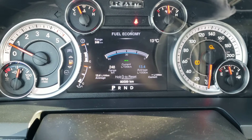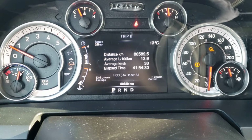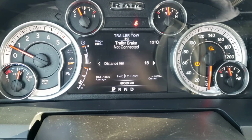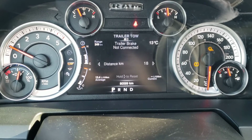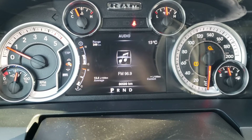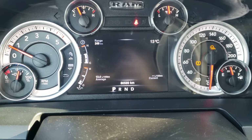Like I mentioned, fantastic fuel economy. You've also got your trip settings here, so you can easily track your kilometers as well as your average fuel economy and speed. Next, you've got your tow mode here, so you can check your trailer mode, your trailer brakes, trailer brake gains, and more. Next, you've got your audio system, so you can check what's playing and adjust it without ever having to take your hands off the wheel or even glance at your infotainment system while you're driving.